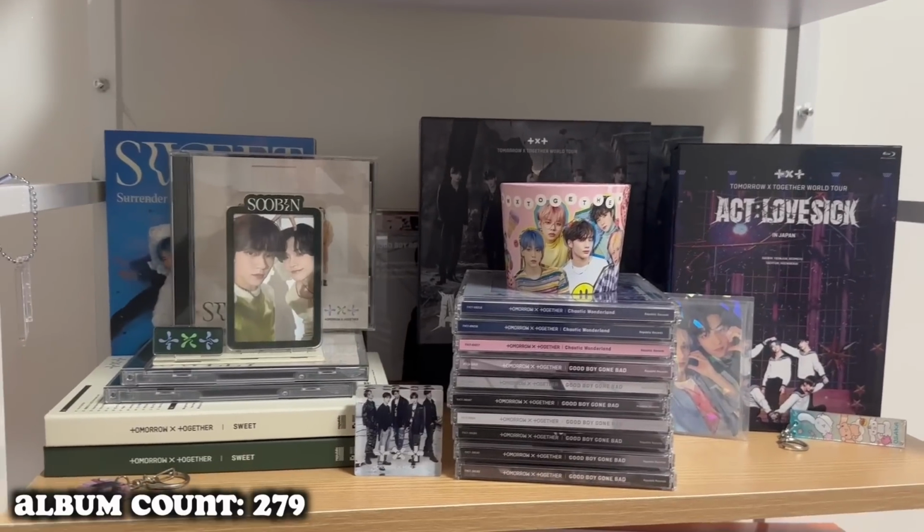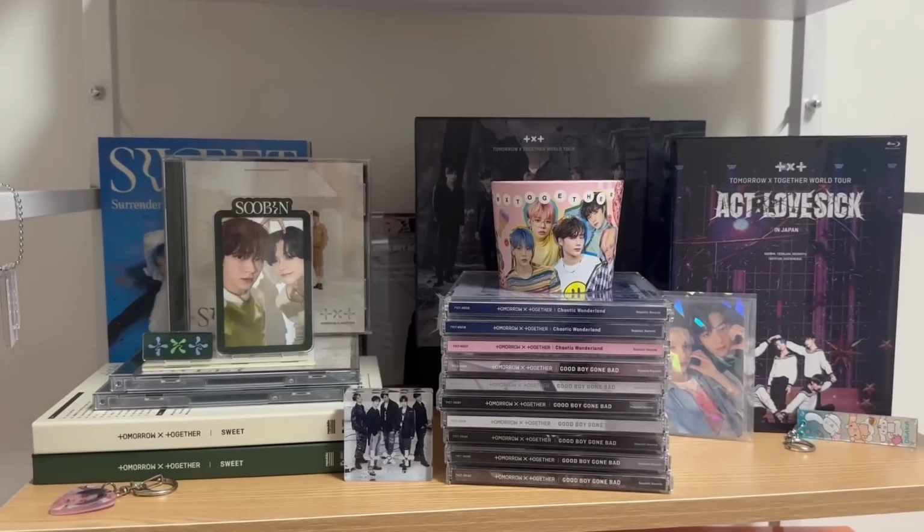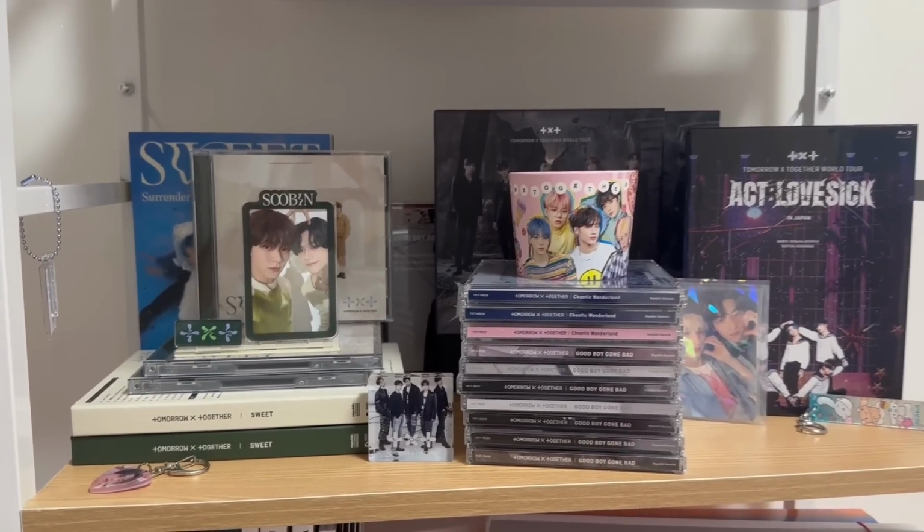Okay, moving along. This is my Japanese shelf because oh my god, when I went to Japan, I went feral, as one does. Also, I just don't have any really, like, I have one Korean album here right now. All my other Korean albums are back home in America, so this is my Japanese shelf.